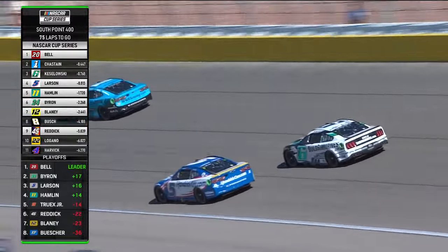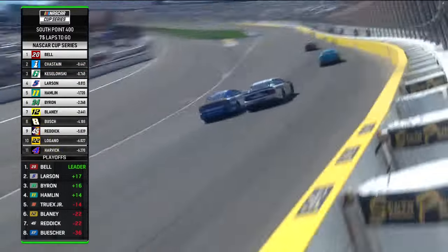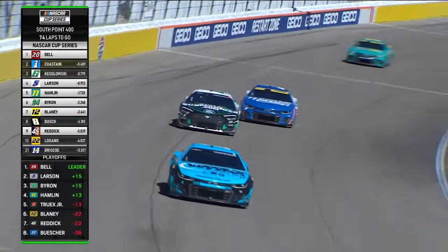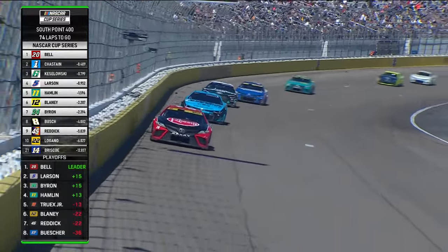Can Larson make the pass? Brad wants to stay right there on that quarter panel, side by side, off of turn four. He's going to do it. Man, that's tight. Momentum carries him back in front of the five. So frustrating for Larson on the bottom of the racetrack.